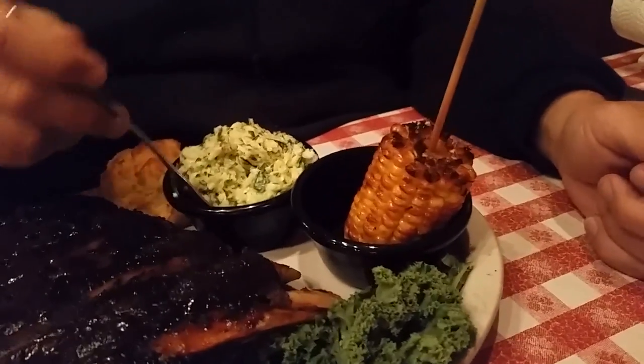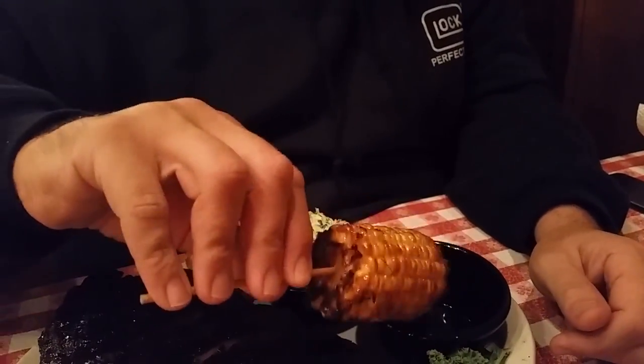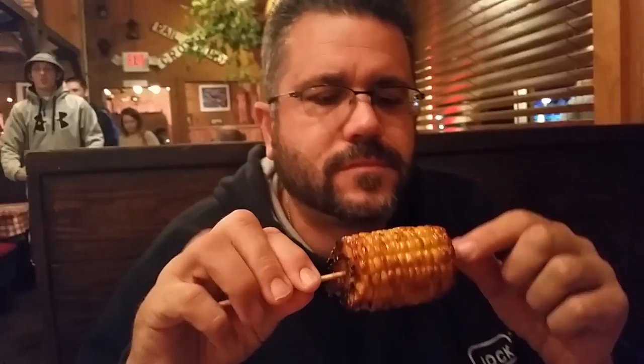And then we go on to corn next. Sure. Now the corn, that was your idea to get the corn. The lady said it was amazing. Everybody says it's amazing.